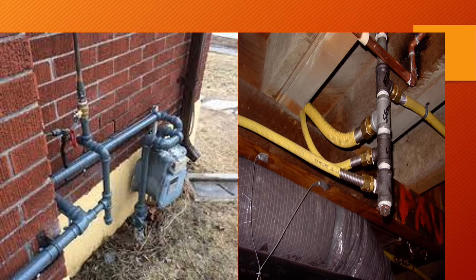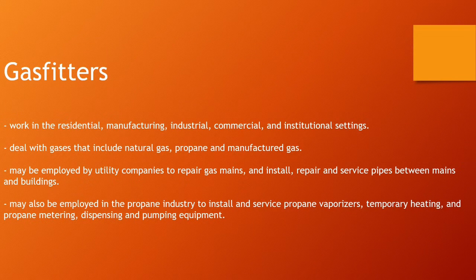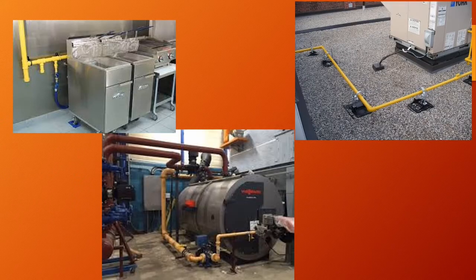Here's an example here, some gas piping and a meter. Gasfitters work in the residential, manufacturing, industrial, commercial, and institutional settings. Deal with gases that include natural gas, propane, and manufactured gas. May be employed by utility companies to repair gas mains and install, repair, and service pipes between mains and buildings. May also be employed in the propane industry to install and service propane vaporizers, temporary heating, and propane metering, dispensing, and pumping equipment.